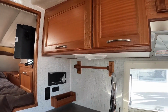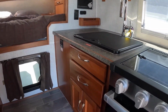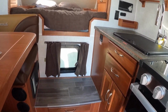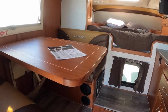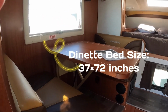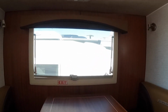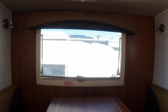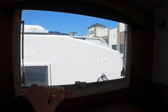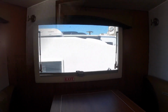Got some uppers and a little bit of lower down below. This one right there being your silverware. The dining area does convert down into another sleeping area. Really good window, with the windows we like that you can push out. You also have the night shade and the screen on those.